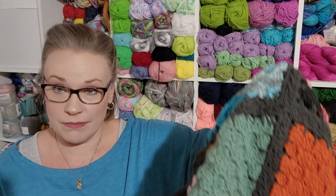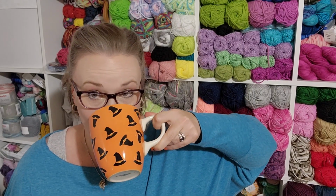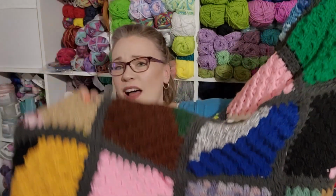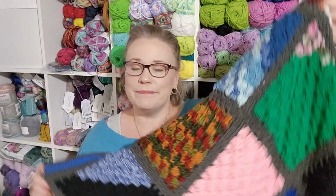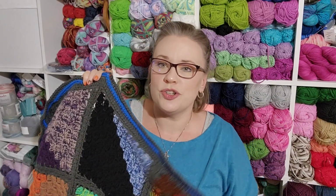But I did finish joining the blocks for my current blanket I've been working on. Unfortunately, this is now like the third week where I've showed that I've made progress, but I haven't finished it yet. Joining these might take me a little bit longer than I thought it was going to take. We've also been, once again, a lot on the road this week. It's been a lot busier than anticipated. But I did finish joining everything.